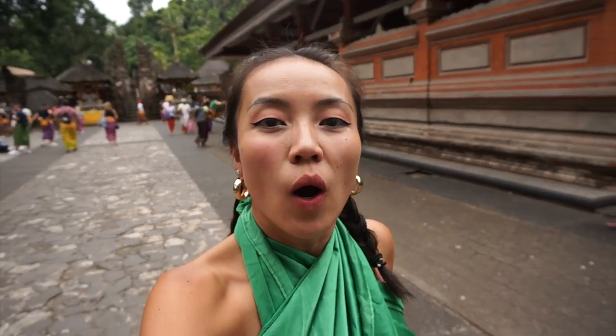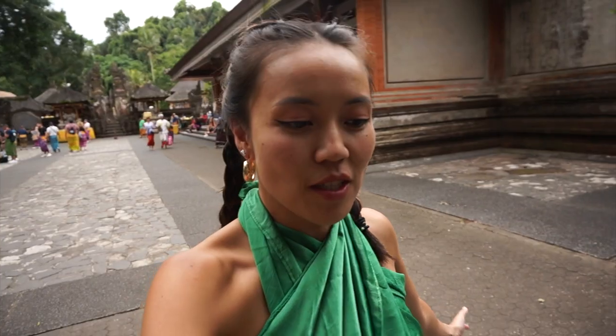We are at Tirta Empul, which is the temple for holy springs. It's all holy water. So I am currently dressed in their green sarong, which is ready to get wet in the water. We're trying to find our guide right now so he can explain the whole process to us before I dip in the water and wash away my sins. So this is called Tirta Empul.